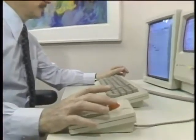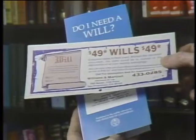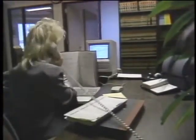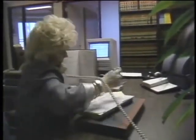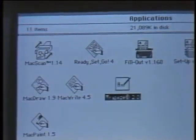Macintoshes have opened up new areas of business for Williams & Martinet, like direct mail advertising. In preparing a simple will, for example, attorneys can take information by telephone and enter it directly into a program called LegalWare, which produces the completed will. I think we were basically lucky. We were in a position without any IBMs whatsoever. And when a refreshing idea was presented, and a creative idea, and after we had done the research on it, it looked like it was a viable alternative.